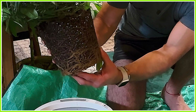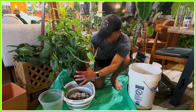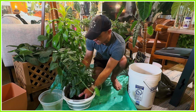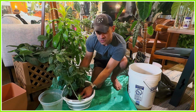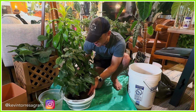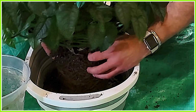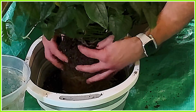Look at how soggy that soil is. And it was in a really good chunky aroid soil mix. So I screwed this baby up royally. And I probably should wait for its soil to dry out more. But the fact of the matter is, it's not doing well right now.